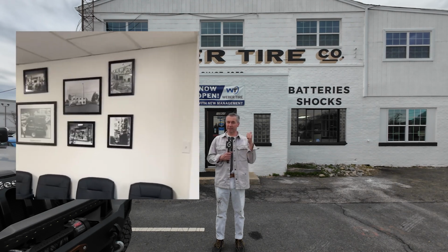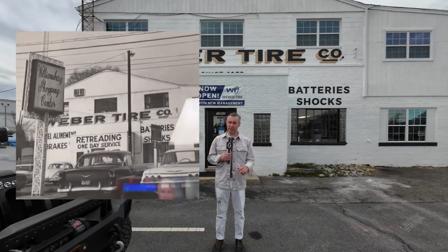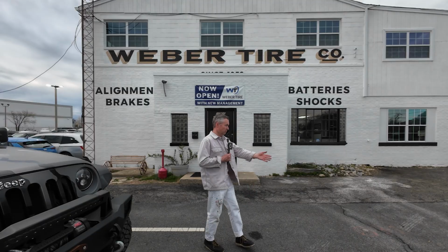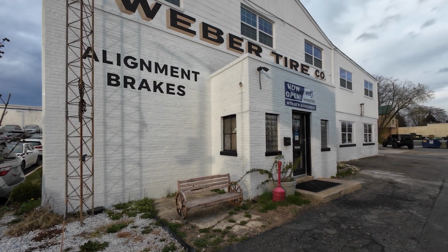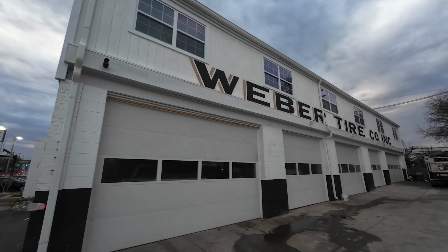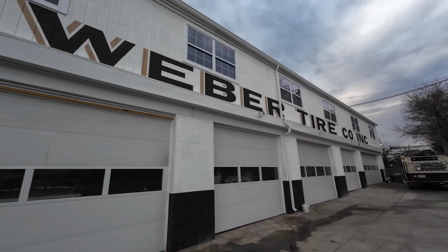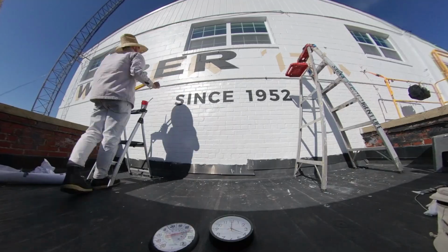I painted this one from an old photo, so it looks just like it looked back in the 1950s. You can tell by the cars in this old photograph. This really was a fantastic project. Why?